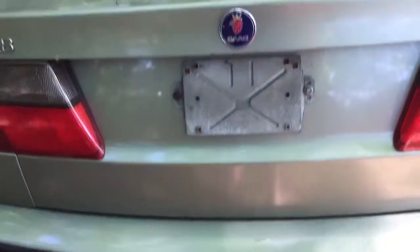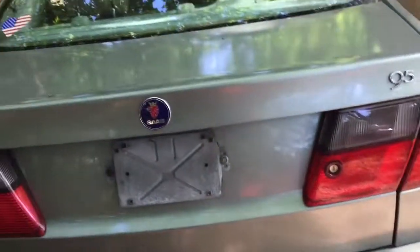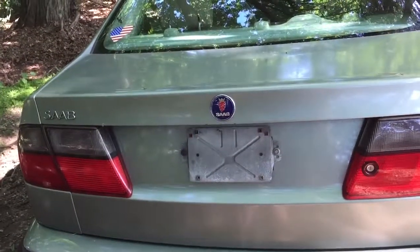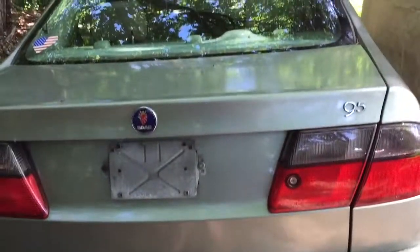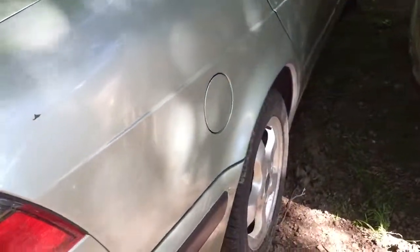This was a one owner 9-5, serviced by the dealer for most of its life. It was bought used for a younger girl, a teenage driver, who, believe it or not, took decent care of it. I don't know if that damage was by her or by somebody else or both. But I have a whole bunch of service records.